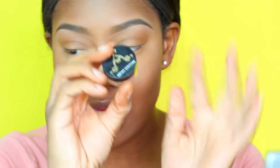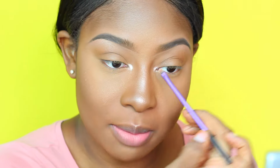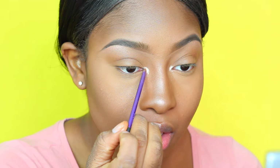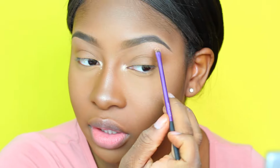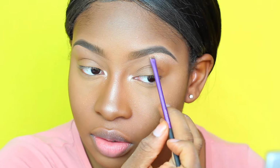That's the first layer. So then I take my Artist Couture Diamond Glow Powder in Illuminati. And I don't have a discount code for this, but I know a lot of YouTubers that do, so you could probably shop around for a discount code. And then I take that same brush and go right over top of that. You gotta be careful with this because this is really powdery underneath my brows.